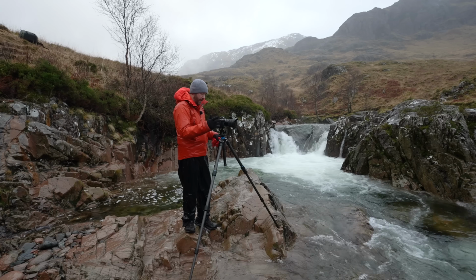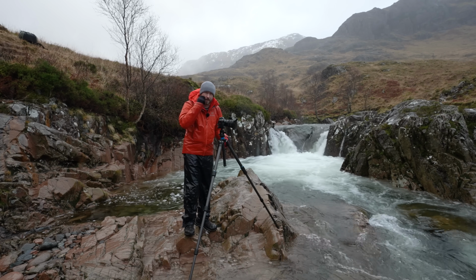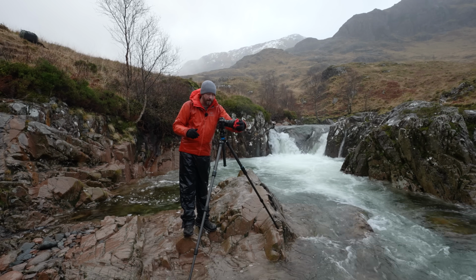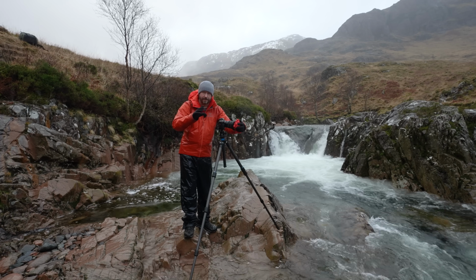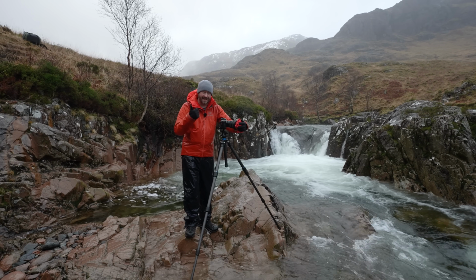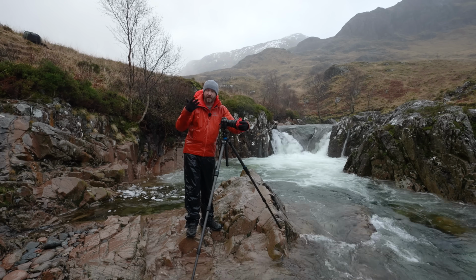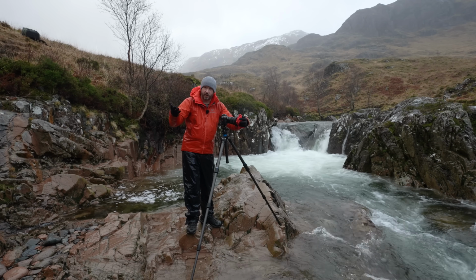So in terms of the shutter speed, I want around about 1/3 of a second for the water. I've played about with shutter speeds, and I feel like that's going to give the best flow to the water. So I know I want 1/3 of a second. I need, probably for depth of field, I need anything above f8 really. So f8, f10, f11. I don't want to go above f13.